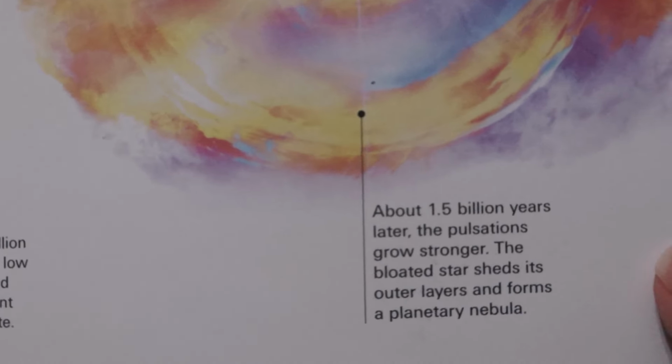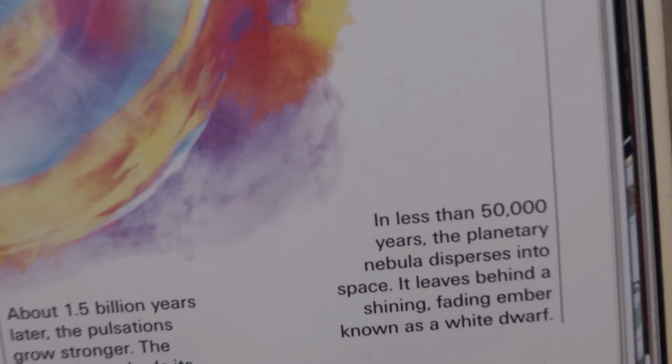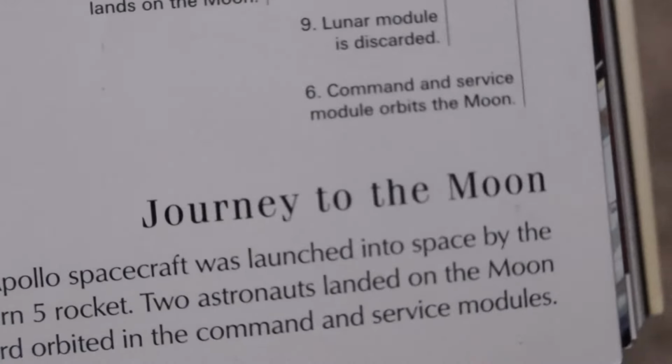That's a very cool artwork though. Okay. 1.5 billion years later, or is that from the nebula? Okay. The pulsations grow stronger, the bloated star shreds its outer layers and forms a planetary nebula. Back to being a nebula. And then, in less than 50,000 years, the planetary nebula disperses into space. It leaves behind a shining, fading ember known as a white dwarf. Okay, so nebula, cloud of gas, to a star, to a red giant, to bloated star, planetary nebula, to a white dwarf. Cycle of a star. Okay, let's see what the next one is. Journey to the moon. That's cool. Okay, where's number one? Number one. Okay, so we launch.